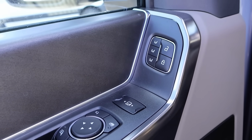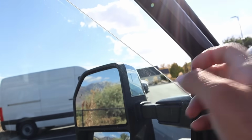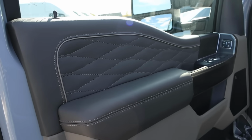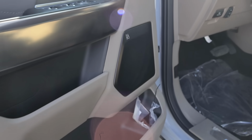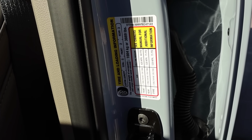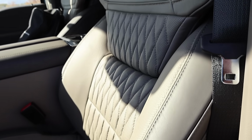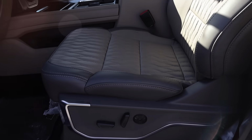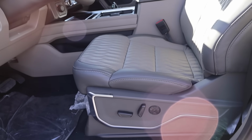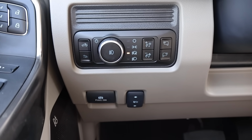You can actually see the memory seat controls, all of our window controls, and I do believe, yeah, acoustic glass up front. More of that fancy trim on the front door panel. You've got the B&O sound system, and look at the finish on the speaker there. 12,000 pounds gross vehicle weight rating, 3,669 pounds of payload. Platinum here on the front seat, perforated all down the center. Power adjustments on the side with the lumbar support. Light control to the left of the steering wheel. You also have your pedal adjustment just below that.